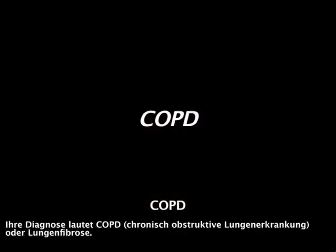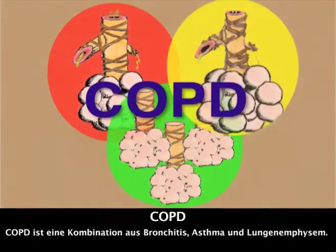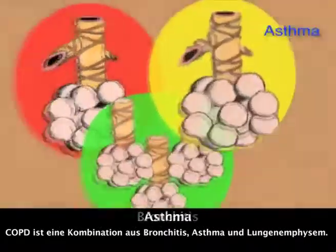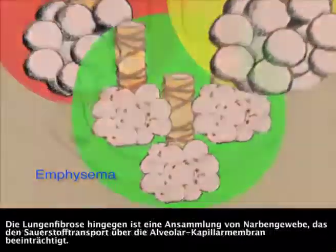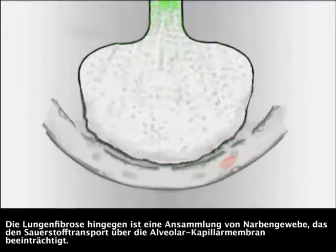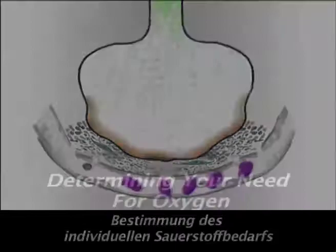You may have been diagnosed with COPD or lung fibrosis. COPD is the combination of bronchitis, asthma, and emphysema, while lung fibrosis is the buildup of scar tissue that impedes the transfer of oxygen across the alveolar capillary membrane.